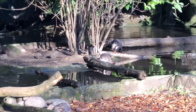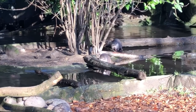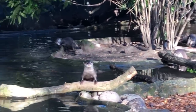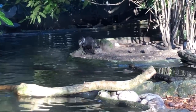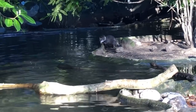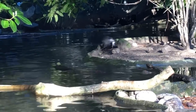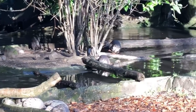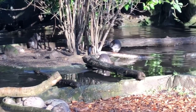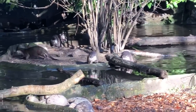So these guys will use their short claws. They also have shorter webbed feet as well, so they can hunt with their hands. So you'll see them, they'll go under the water and they kind of tap on the rocks and in the murky water. And it helps them find loads of little bugs, insects. They can also eat amphibians and reptiles in the wild. And sometimes if there's a bird in the enclosure, they like to chase it. So that's all great enrichment for these guys.